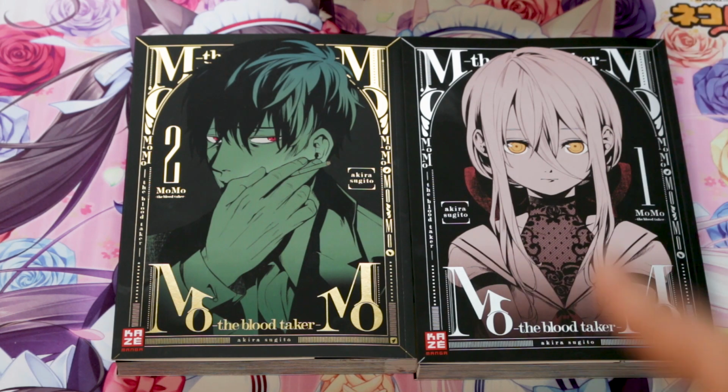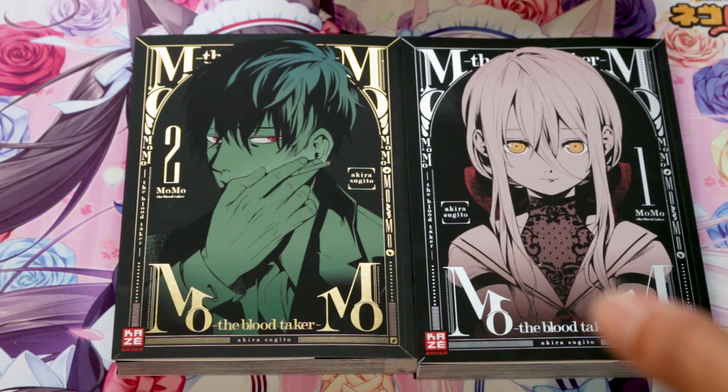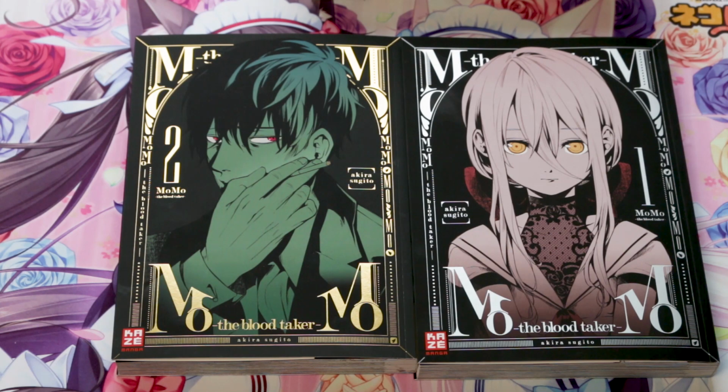So I can recommend it if you like vampire stories, if you like detective stories, because that's essentially what it is. Especially the first one. The second one started to take on a different tune, but I don't want to spoil it too much. I personally like this story.